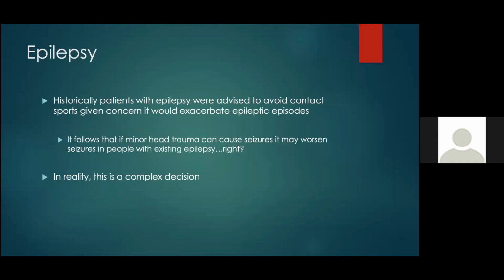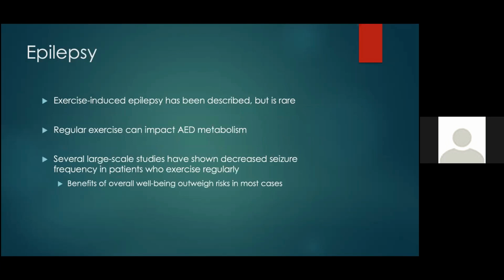And next is epilepsy. Epilepsy is obviously a very heterogeneous mix of conditions that can be caused by many different things. But just generally speaking, historically, clinicians have been hesitant to let people with epilepsy play sports, and specifically contact sports. There's this thought that if head trauma can cause post-traumatic seizures, then people who already have seizures shouldn't do anything where they could have head trauma because it'll make their seizures worse. And the reality is that it's probably a little more nuanced than that.